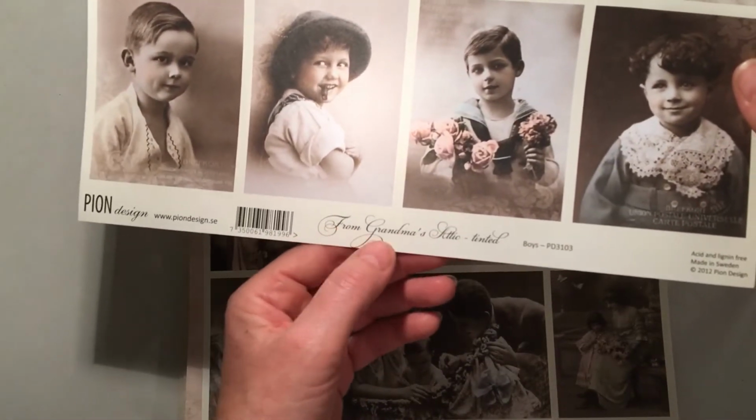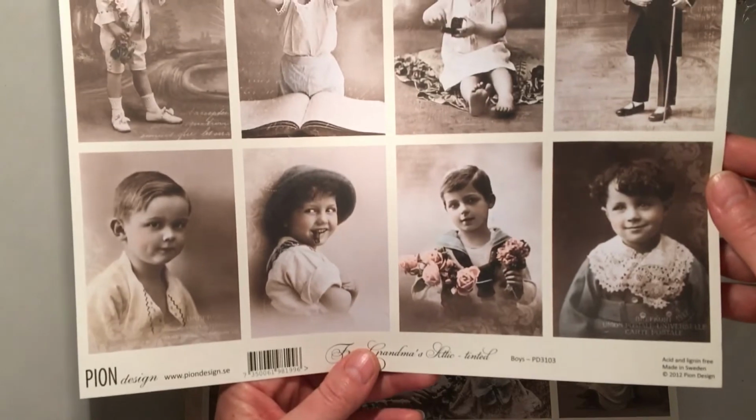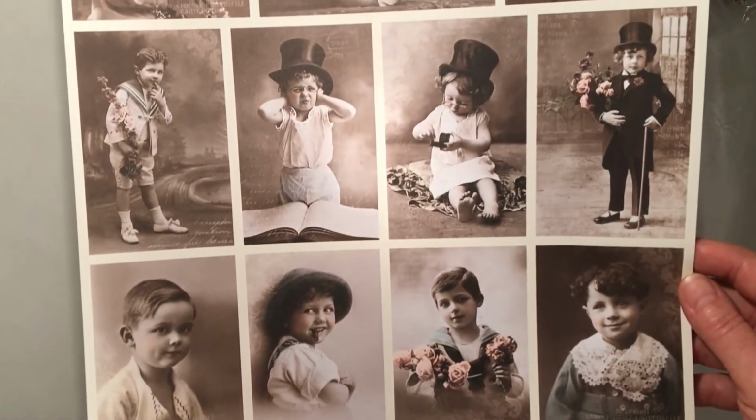Then this is, literally, from Grandma's attic. These are some little boys.